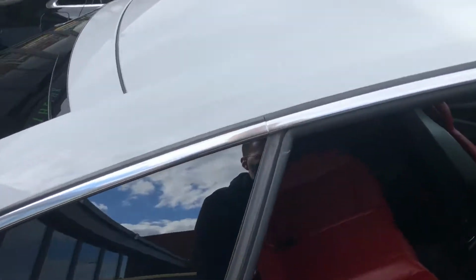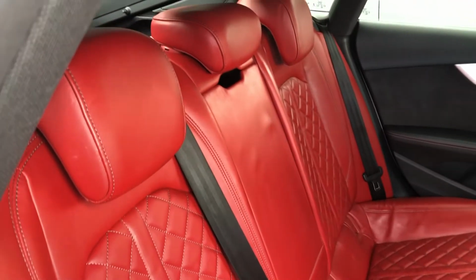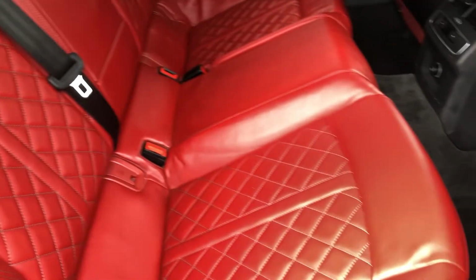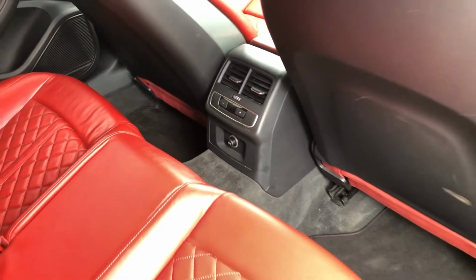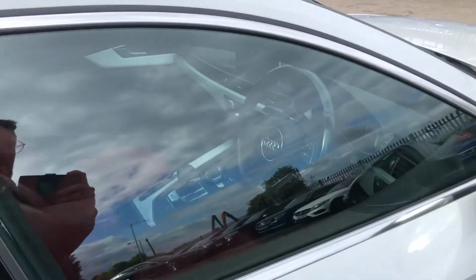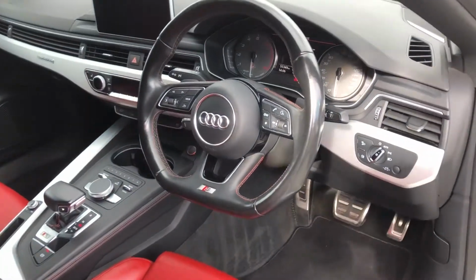We open it up and you can see magma red quilted super sport Napa leather. Yep, it's got every option that you would want. You can see loads of leg room, you've got your tri-zone aircon, you've got your 12-volt charger in the back, and then we come into the driving seat, and trust me, if this doesn't blow you away, are you even a car person?